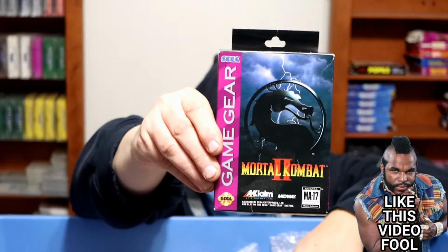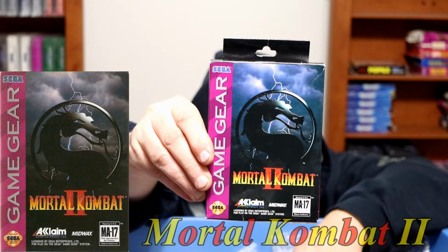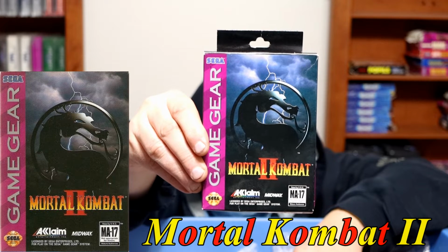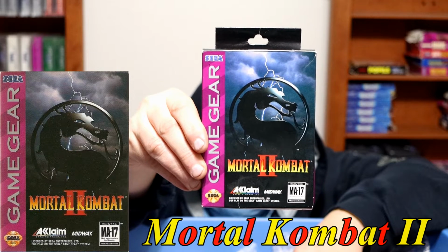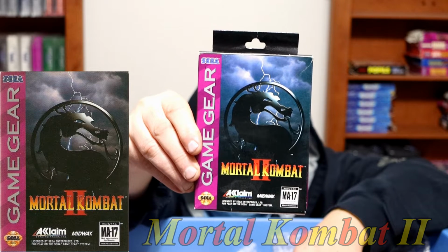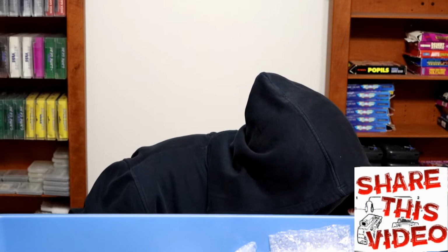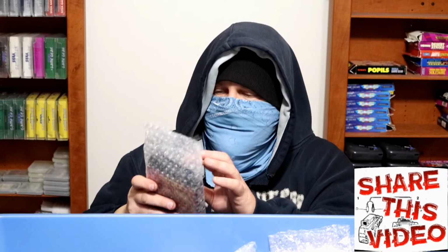This is a complete in-box Mortal Kombat 2. The game is loose in there, so I need to put a clamshell on it, but I have plenty of spares, so I'll put the game in a protective box and bring it all together to have a fully complete in-box copy of this. But this is a fairly common game. That was part 2.